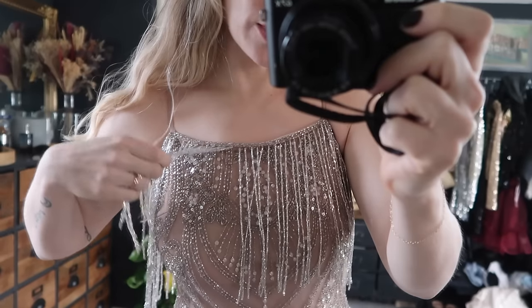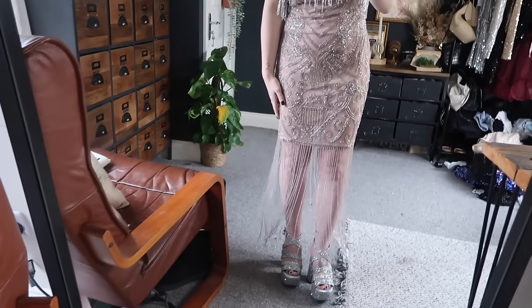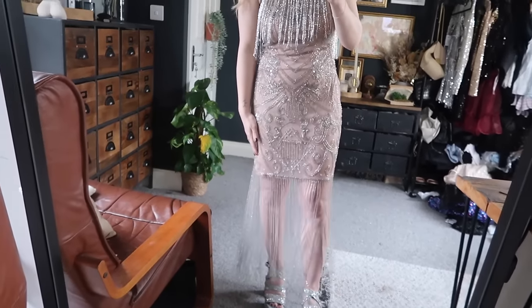The beads, it's so intricate and detailed. I think it is an absolutely beautiful dress, and then it also has all the beading down here as well. Very pretty.